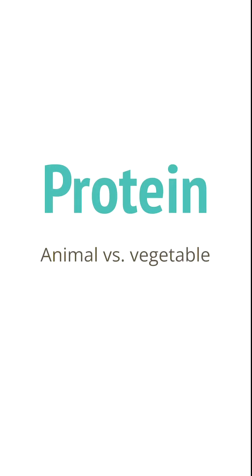We can add a vegetable, but if we don't add a vegetable, we can add a protein. So for example, you can have an apple with some Greek yogurt. Greek yogurt is going to be very high in protein, and that combination, instead of producing a very high sugar spike, is going to produce a more stable release. Okay, so the two buffers that we have right now are fiber and protein.